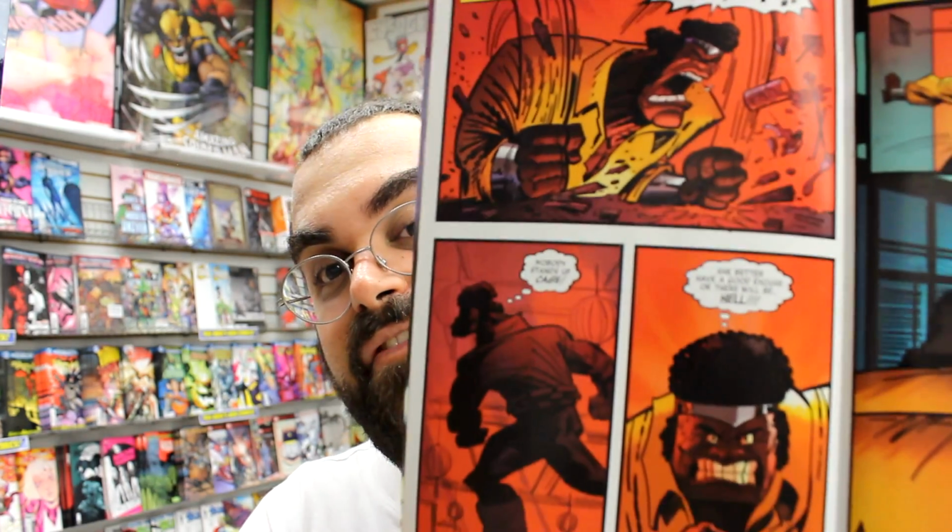We got this. Tartakovsky's art is just so dynamic and crazy. I mean, look at this stuff. I can't say enough about this book. You definitely need to pick it up. If you're a fan at all of Samurai Jack or Dexter's Lab, you need to pick that book up.